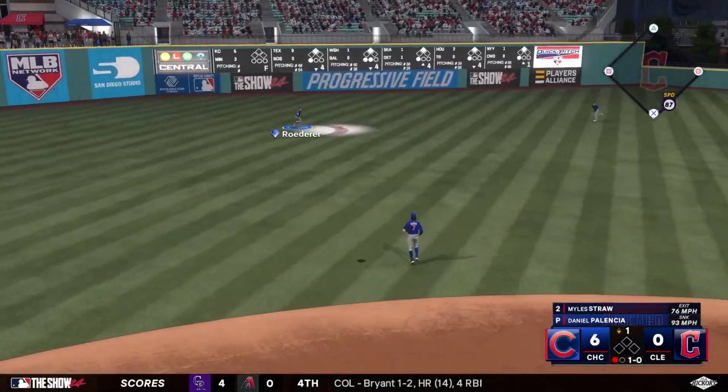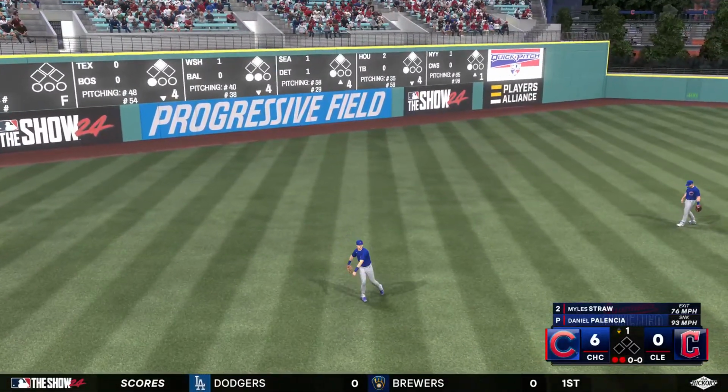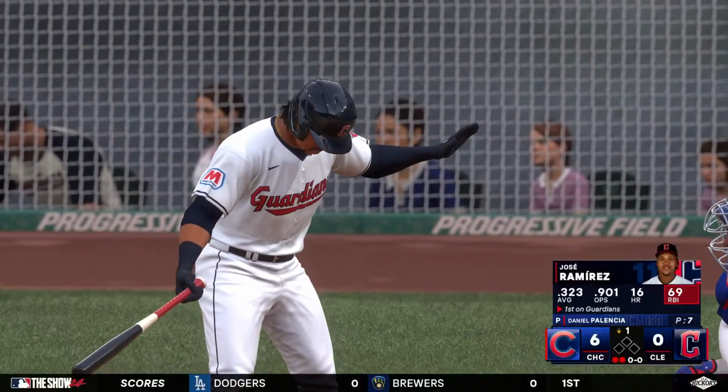In the air, out towards left center. Roederer hauls it in for the out. And there are two down.